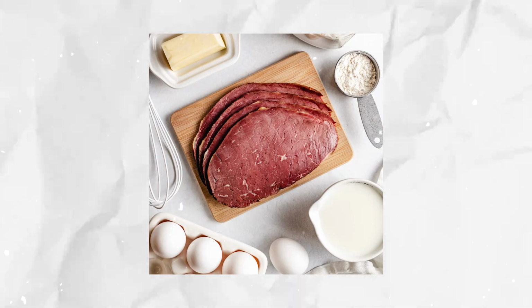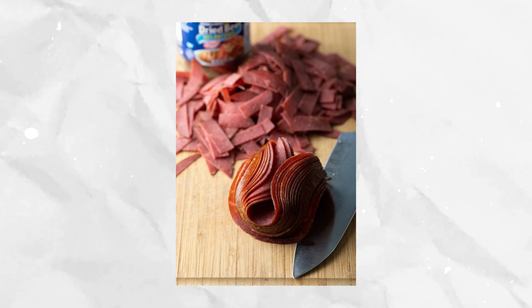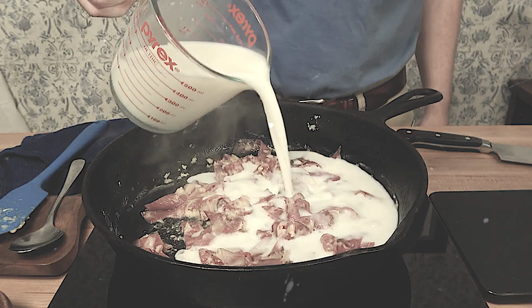The backbone of the dish was thin, salty slices of dried beef. Often sold in small glass jars or wrapped in paper at the butcher's counter, chipped beef was cheap, lasted forever in the pantry, and packed a punch of flavor.